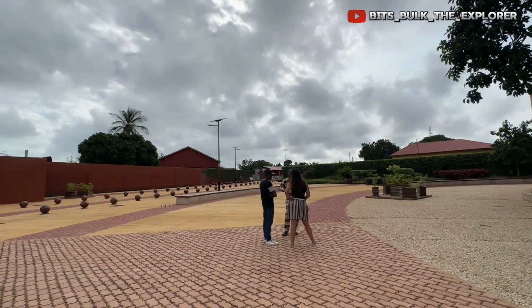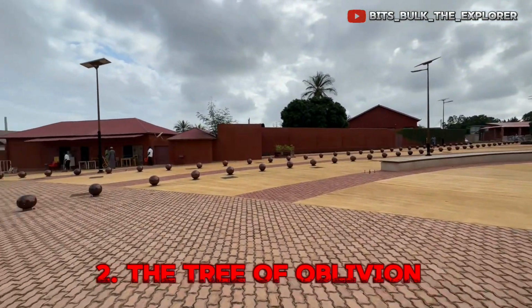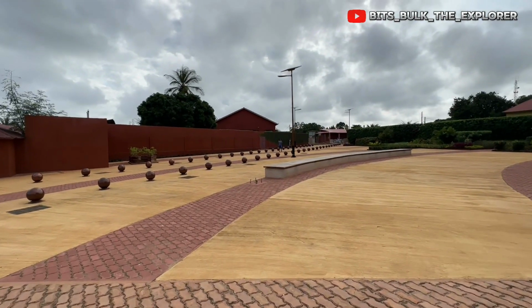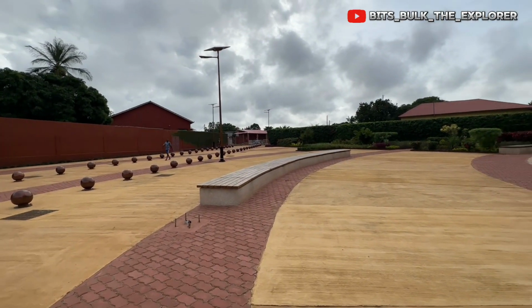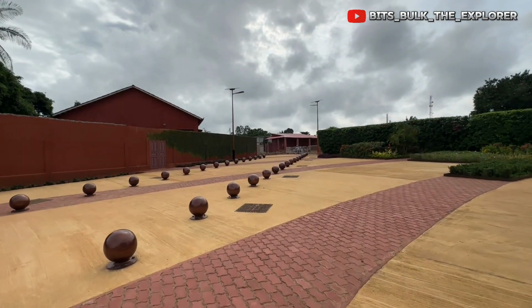After this place, we are supposed to go to the second place, which is the tree of Oblivion, but this tree does not exist anymore. It died a long time ago, and now in its place there is a statue that remembers the place where the slaves were led to forget their origins and their history. The buyers made them believe that the tree had the power to erase their memory and remove their spirit.